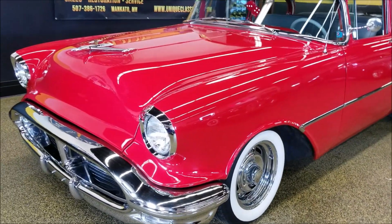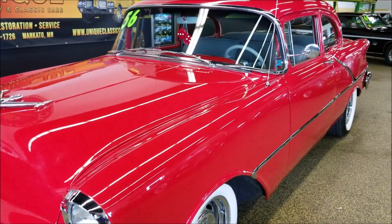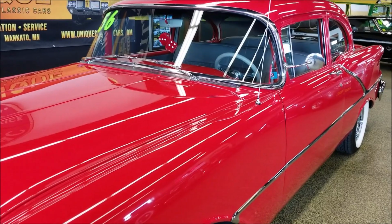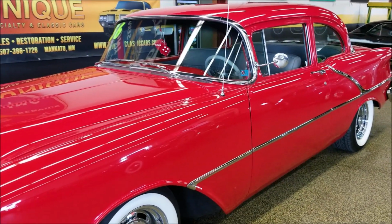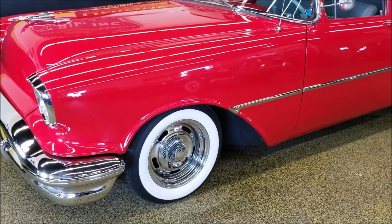That is paired with a 200R4 automatic transmission, so you have overdrive. So this car's set up to drive. Take her down the interstate, take her down the highway. Don't be afraid to get out and drive it. Modern day power plant, or I should say more modern day power plant underneath the hood of this one compared to what it would have come with back in 1956.